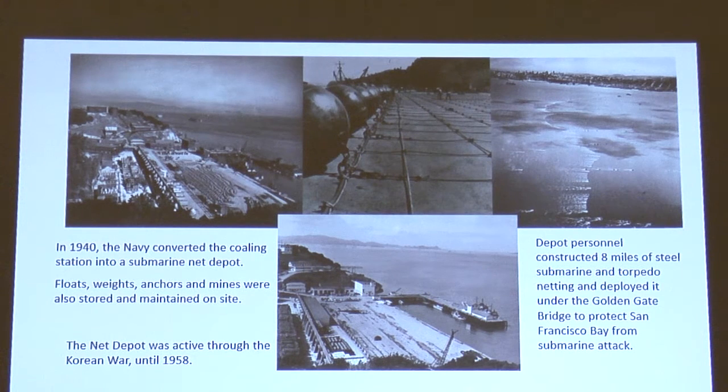And you can see in the picture in the top left that there's a whole bunch of stuff laid out there. There's a wharf that is no longer there, unfortunately, where the net tenders, especially designed ships, came up and received the nets to go out and deploy across the Golden Gate Bridge and on other places. So if you can see at the top right, the net actually strung across the Golden Gate.